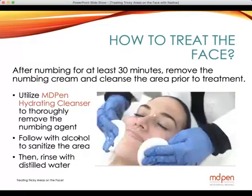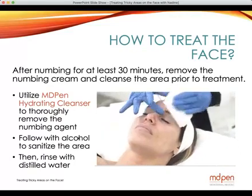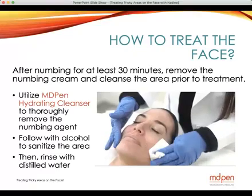So the numbing cream, the protocol is 20 to 30 minutes. I like to be on the safe side and leave it for 30 minutes. We're going to use our cleanser to remove the numbing cream. Before doing that, sometimes I like to get a 4x4 and get a good wipe of the buildup of the numbing cream, and then go into doing a nice cleanse.